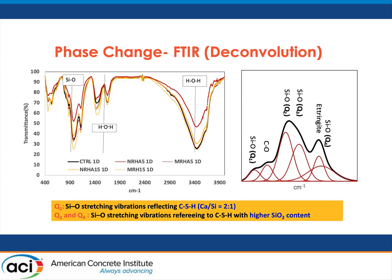This presents the convolution of the results from 800 to 1200, which is related to SiO and calcium silicate hydrate. So for me, the important cue is Q2, which represents the SiO stretching vibration, reflecting the high density calcium silicate hydrate. By high density, I mean the calcium to silica ratio is around 2. Q3 and Q4 deal with incompletely hydrated calcium silicate hydrate, which has higher SiO2 content.